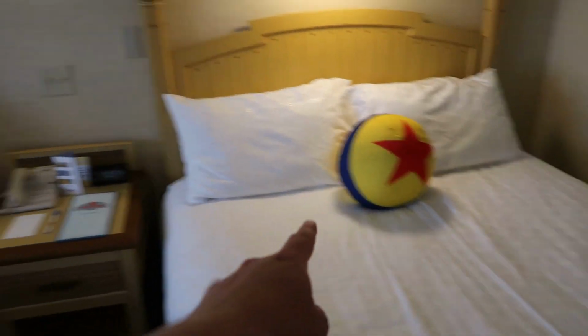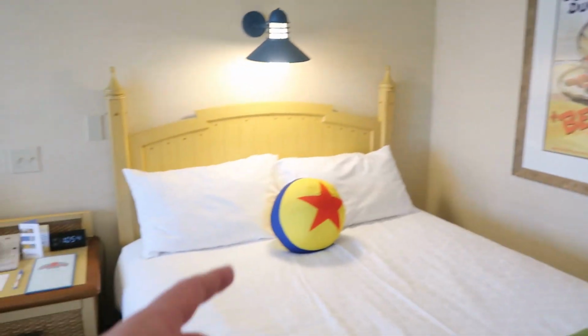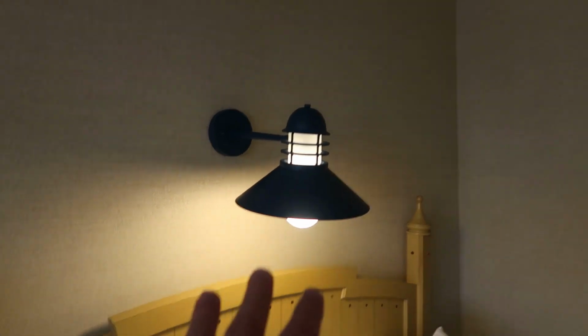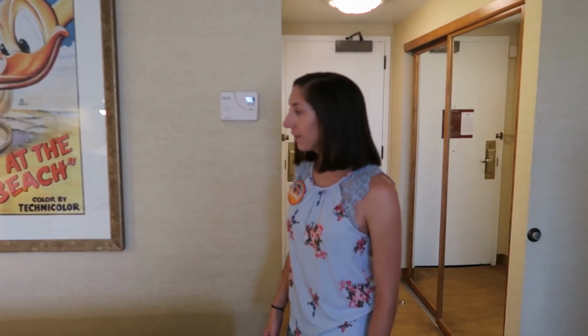I like these Pixar balls. They used to just be beach balls. Then when they had Pixar Fest and did Paradise Pier over at California Adventure became Pixar Pier, they changed it to these Pixar balls, so that's fun. More nautical lighting up above. This is reminiscent to me of a sandcastle. I think it's maybe what they were going for. You're right. I didn't notice that, but you're definitely right.